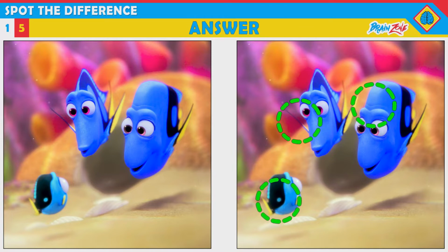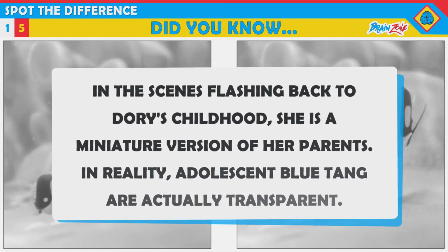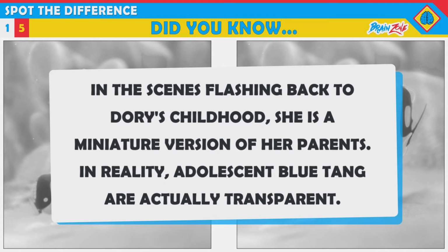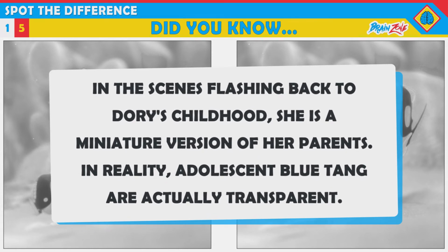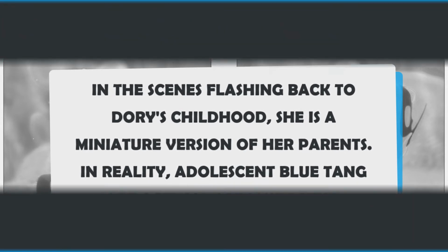Here are the differences. Did you find all of them? Did you know? In the scenes flashing back to Dory's childhood, she is a miniature version of her parents. In reality, adolescent Blue Tang are actually transparent.